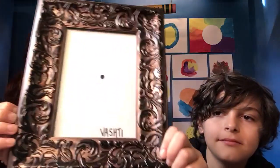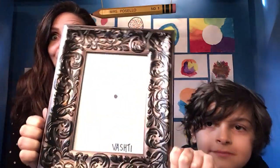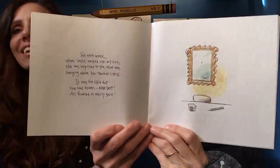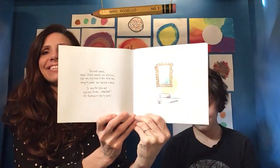The next week, when Vashti walked into art class, she was surprised to see what was hanging above her teacher's desk. It was the little dot she had drawn, her dot, all framed in swirly gold. And there it is, her dot, with her name in swirly gold. Nice job, Cooper. Thank you. No problem.